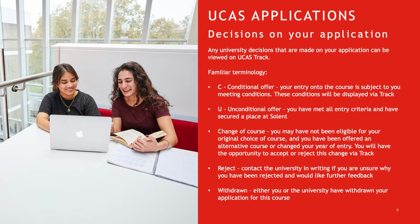A change of course, which means that we have offered you an alternative course which may be due to your eligibility or something more suitable for you. You will have the opportunity to accept or reject this via your UCAS track. Reject, which means that you have unfortunately not been able to secure a place on the course. You are able to contact the university for more information about why this has happened if you would like. Or withdrawn, which means that either yourself or the university have withdrawn your application for this course.